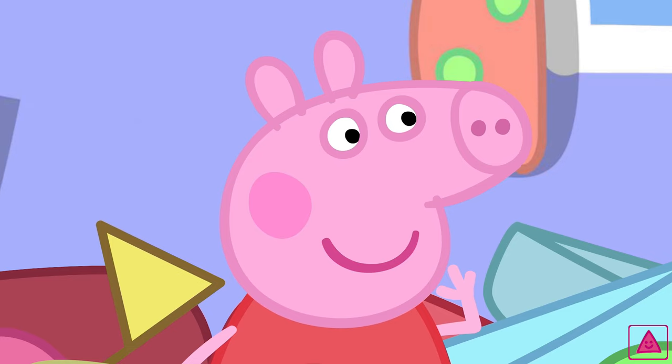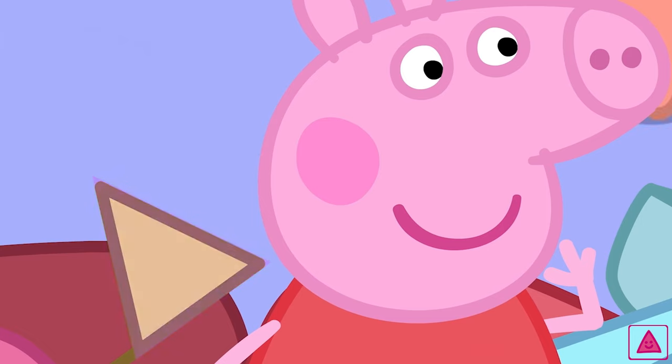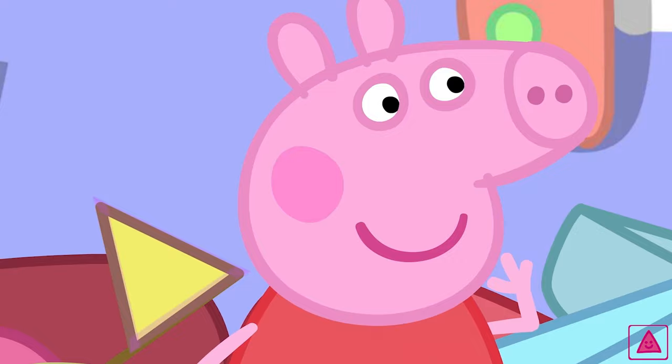Can you see it? That's right. There's the triangle with three sides. 1, 2, 3 sides. Very well done.